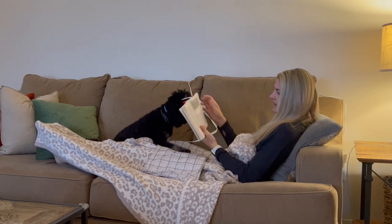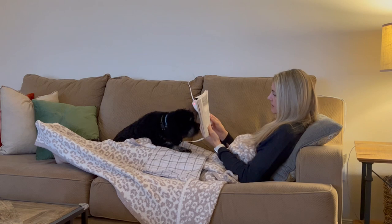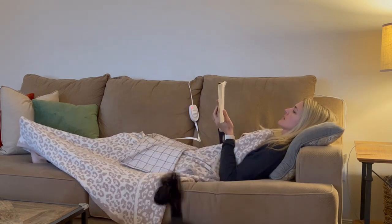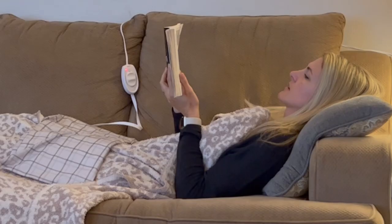I'm currently reading a book about pirates. It's not the coziest or most heartwarming subject, but it's really interesting.